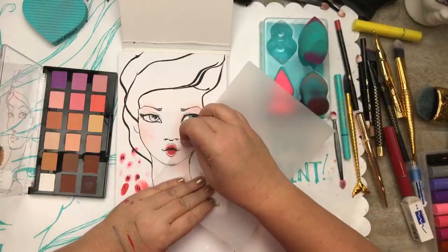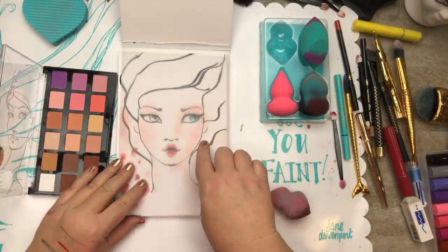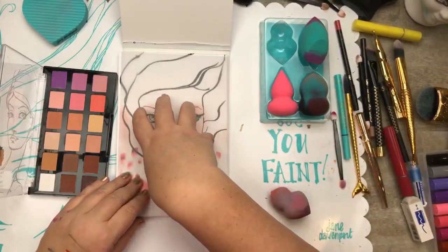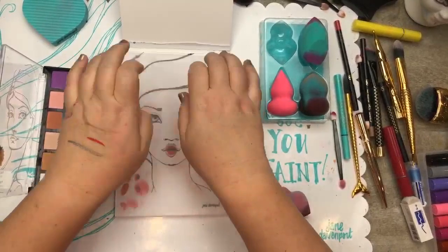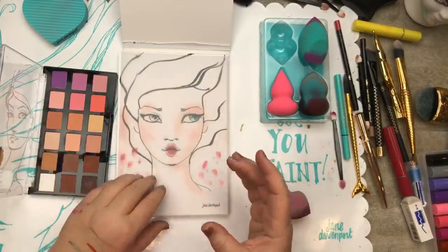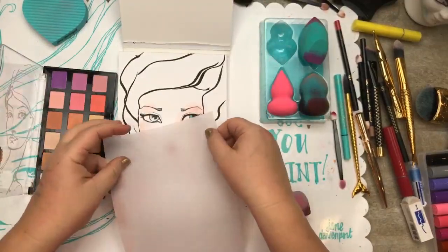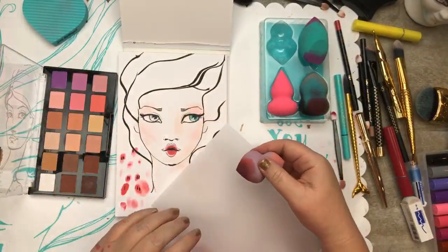So that's just using the edge. If you wanted to, you could trace this, trace the face out, and then cut the face out, leaving just the tracing paper around the edges, and keep your paper really clean. So you can use it that way as well. You can also shape this or cut it, so you can either get a torn edge or a shaped edge, and use this to help shape the pastel wherever you're putting it.